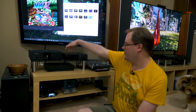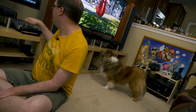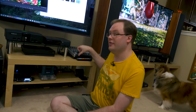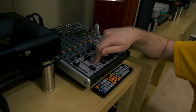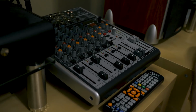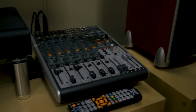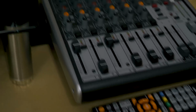So I've got all my Xbox stuff here. I've got the audio mixer here, which I use for streams. It's a USB mixer, and I really like it. I was opposed to the idea of a USB mixer for a long time, but I still kind of am. Yeah, I know, it's a hard barrier to get past, I guess.